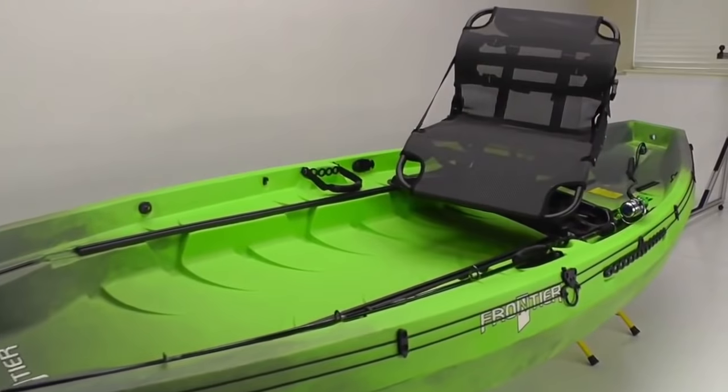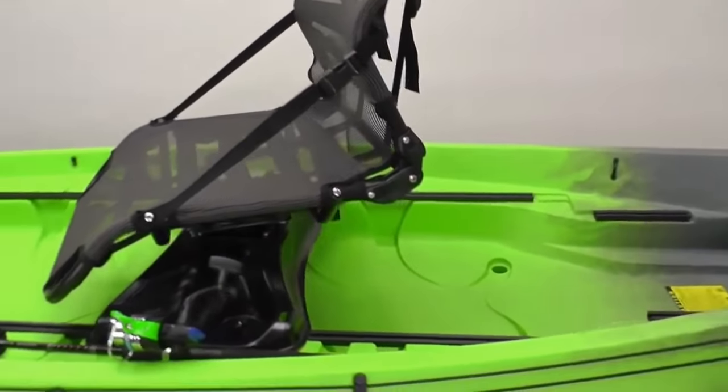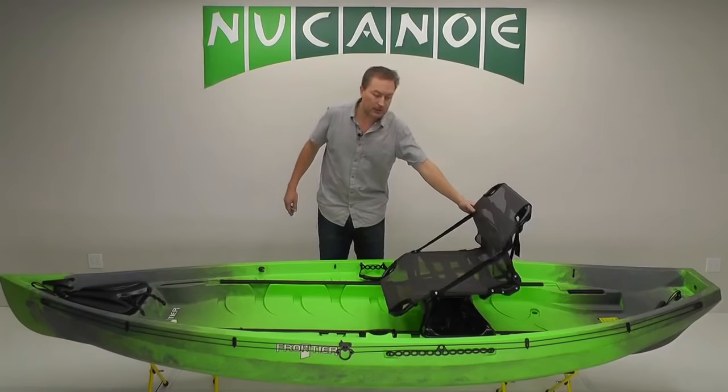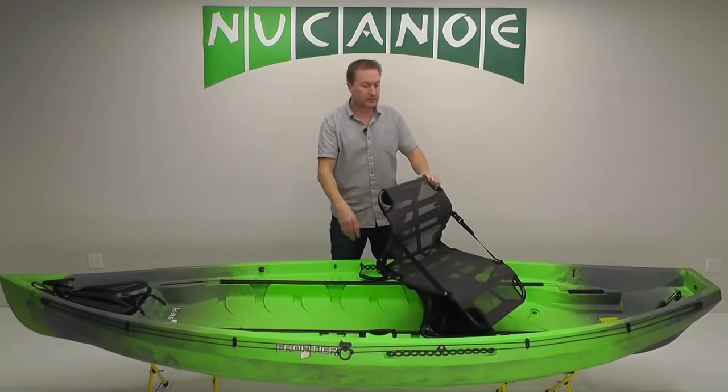And the seat works in the track, so you can set it up solo or you can set it up tandem, sliding one seat back and dropping another seat in. And the seat has 360 mobility, so you can always turn and face the action. You can access your gear.